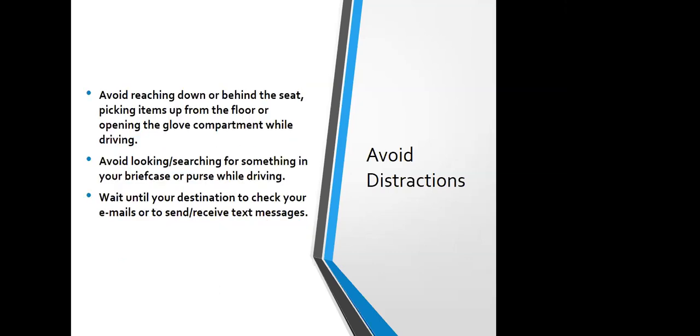Avoid reaching down or behind your seat, picking stuff up. It just takes a moment. And if you reach behind the seat on the passenger side, you've got your hand on the wheel, you're reaching to the right, down, it's a little tough to keep that car in a straight line. It might pull a little to the right. You look up quickly and all of a sudden you're on the shoulder. Don't want that to happen. Avoid looking at or just plowing through something when you're driving, and wait until you get where you're going to check your emails or your text messages.